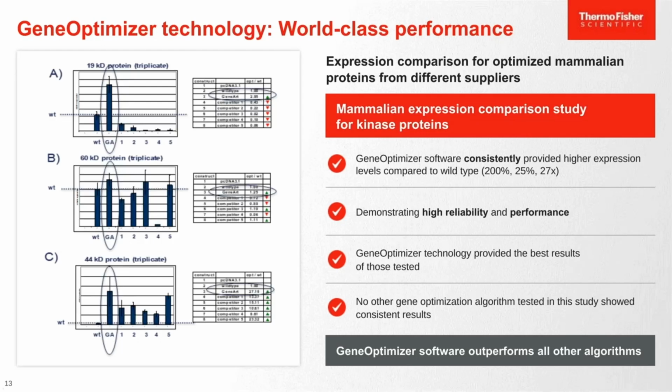It's very unique. We have some really talented folks within our R&D organization who worked very hard at the molecular level to really understand what makes sense when you're building an algorithm to optimize protein expression. For the proteins tested in this study, the technology did provide the best results, and no other optimization algorithm, as you can see in the 1, 2, 3, 4, 5 studies, showed consistent results. You can see in the paper, in the GeneArt sections, exactly how much of an impact the optimization had. And it truly does outperform all other algorithms on the market today.